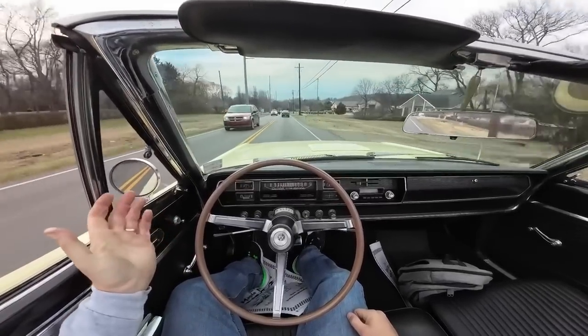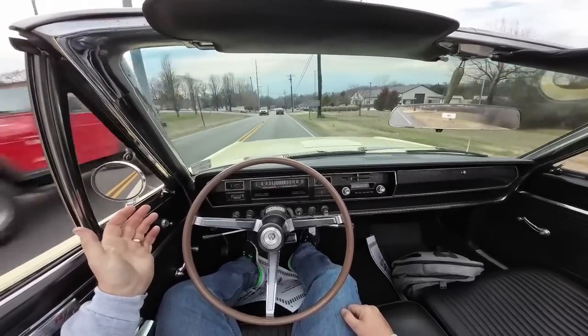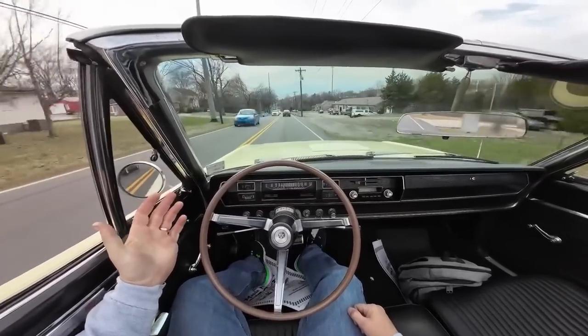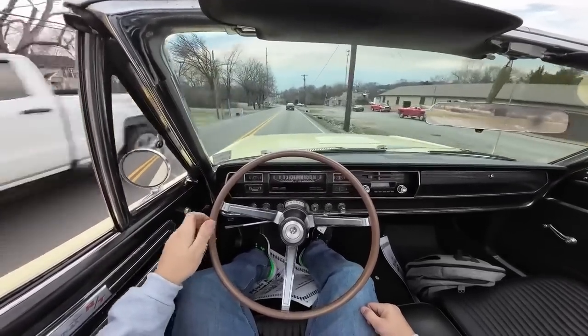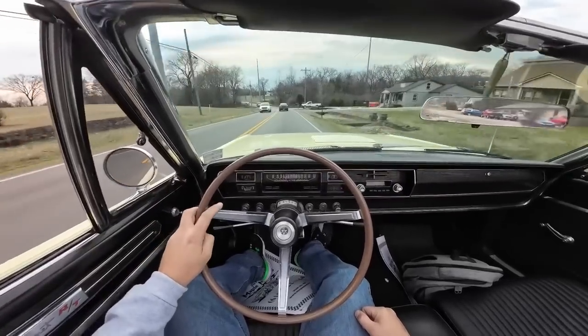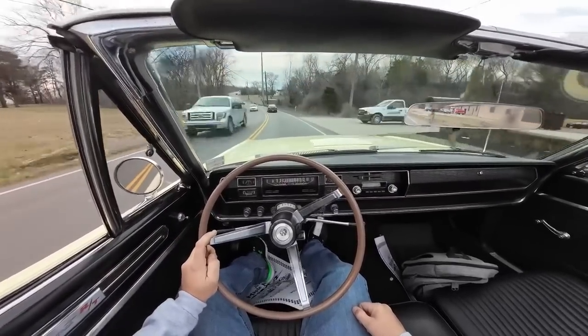Nice and quiet, she's smooth. You know that left pull that we had? It's almost gone. It's not even pulling at all. It was a very slight left pull. It's not even there right now.